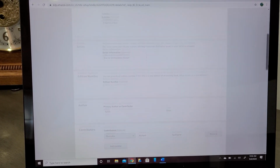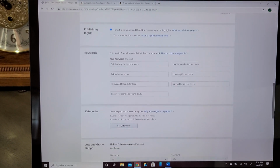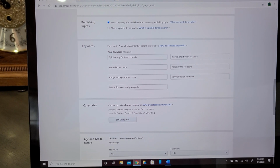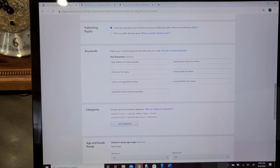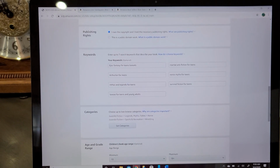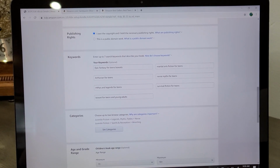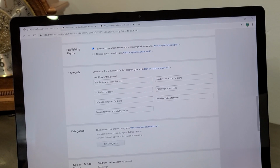So if you scroll down past the description, right over here, you're going to see keywords and categories. Over here, you can enter up to 7 keywords to target for your audience. That means these are the keywords that are going to be showing up on Amazon as categories. Now, I think you can get up to 10 keywords if you fill them out and send them into Amazon.